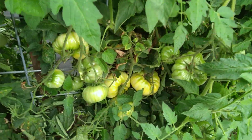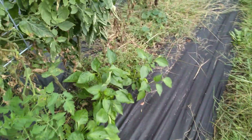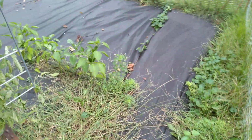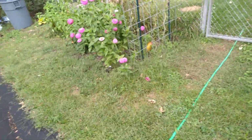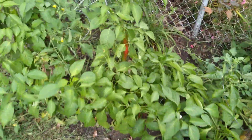See my white Thomasols? And then we have the Aloha bell peppers out here. And they're doing all right. What else is there to show? Oh yeah, over here. That's from 3 Cut and Come Again variety zinnia seeds. And then I have my Anaheim peppers, which are nice and loaded.